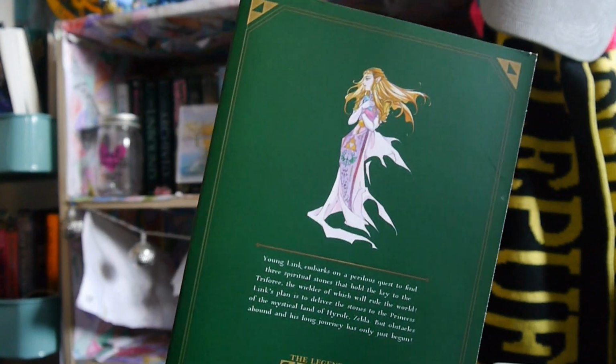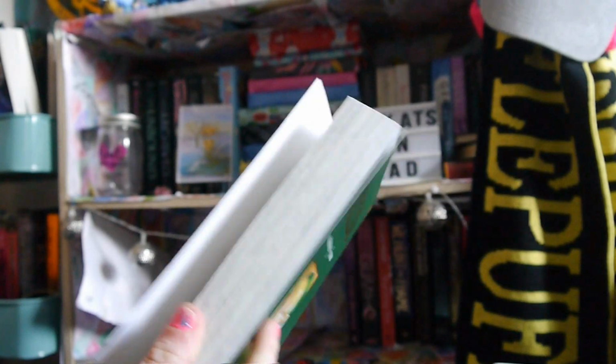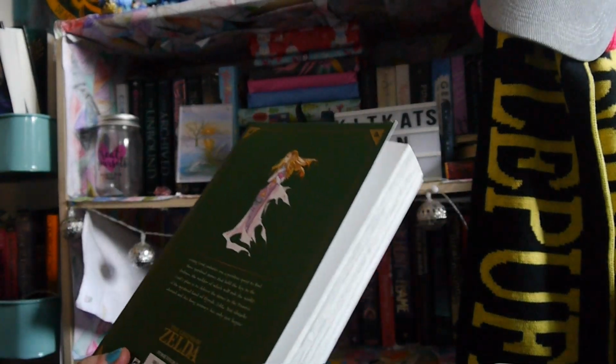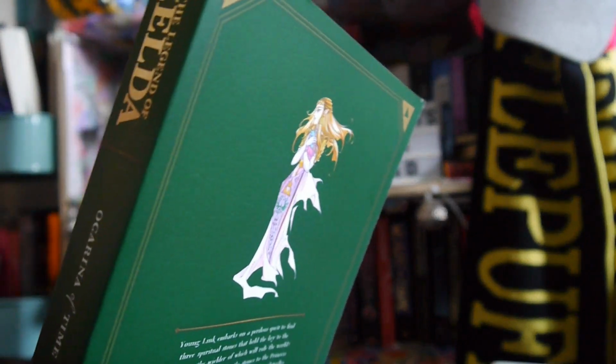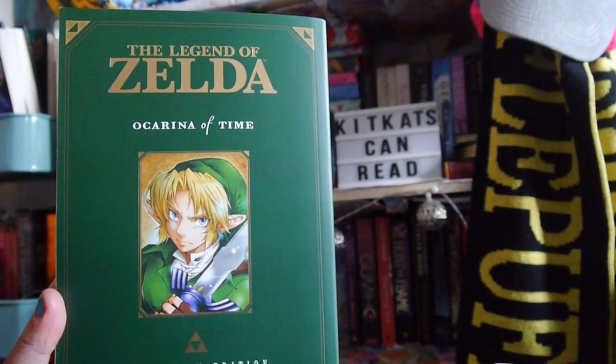Also, I've put my volume of Ocarina of Time, The Legend of Zelda. It's a legendary edition, and it's a graphic novel of Ocarina of Time. I'm so super intrigued by this, and that's why it is on my 2020 shelf.